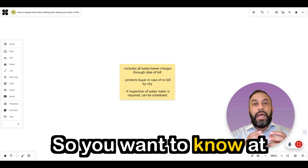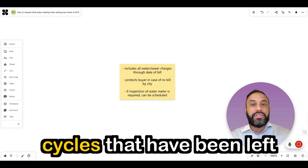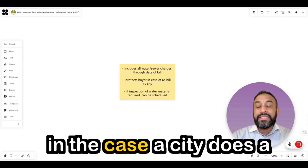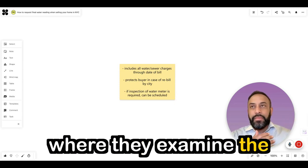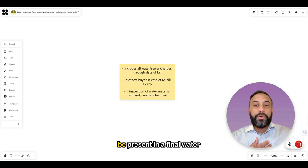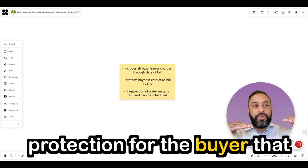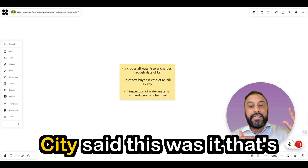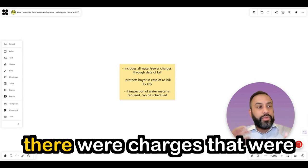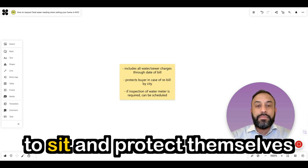You want to know at closing if there's anything going backwards. It could be from previous cycles that have been left unpaid, or particularly in the case where the city does a rebill, where they examine and audit the account, and if there are any unpaid charges, they should be present in the final water reading. So it also acts as protection for the buyer: we got a final water reading, the city said this was what's owed. If the city comes back and says there were charges that were never paid, the buyer has a final water reading to protect themselves with.